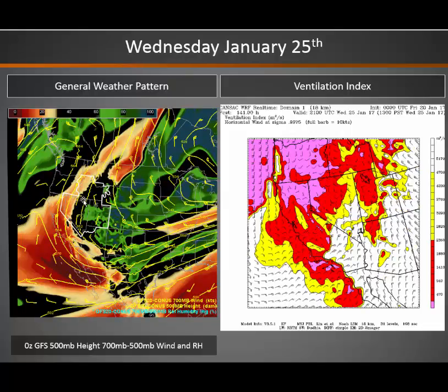On Wednesday, we see drier air given by these tannish shades moving in at the mid-levels. That means across western Nevada, they could see a fair amount of sun as well into parts of Idaho as well. Lingering clouds and precipitation across central and eastern portions of Utah. The ventilation indices on the right-hand side.